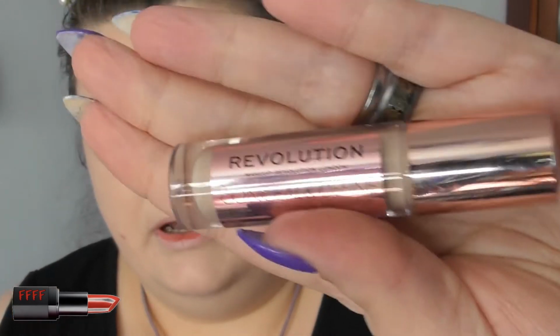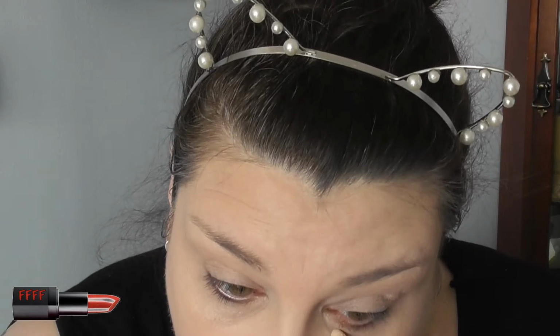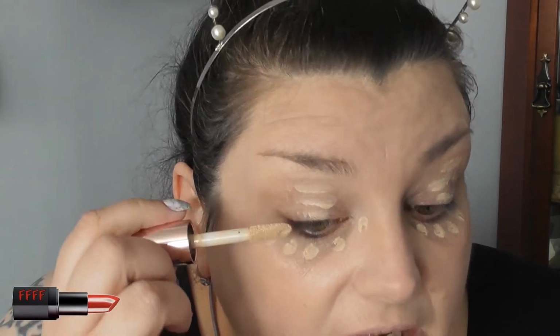Right, next stage, concealer. I've been loving this one by Revolution, the Conceal and Define. And I've got this in shade C1 because I am officially Casper. I have used Shape Tape. I do like Shape Tape. It's one of the few concealers that doesn't actually crease on me. But this is significantly cheaper. You get about a third of the amount that you do in Shape Tape, but even if you buy 3 of these, it's still half the price of buying Shape Tape.